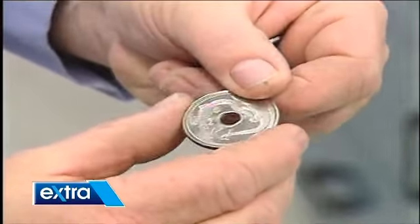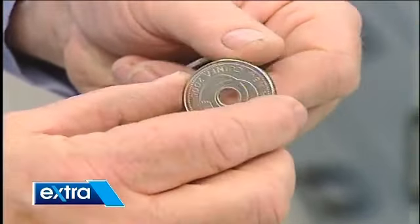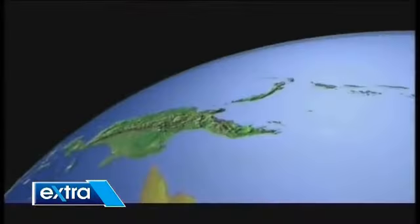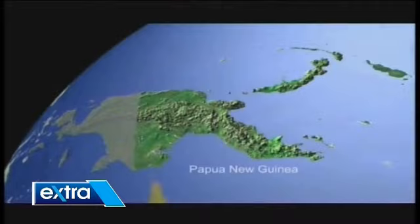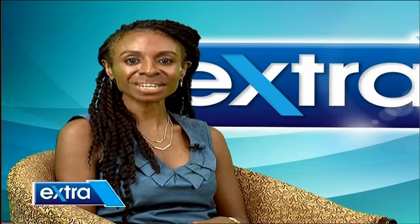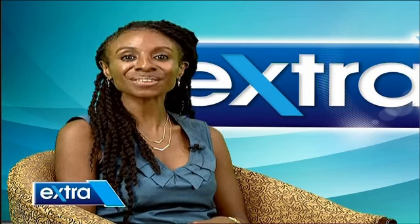The Kina, the coin that changes hands in markets every day, is more than just a currency. It's a symbol of a global relationship between Papua New Guinea and the Royal Canadian Mint. So now you know how the 1 Kina is minted. Next we look at how the notes are made.